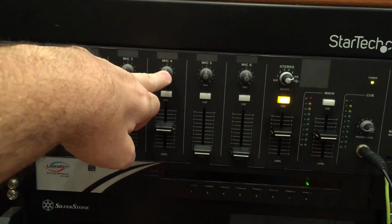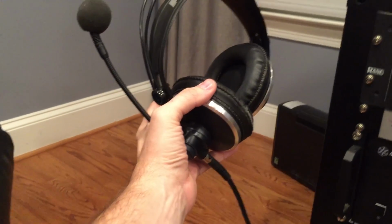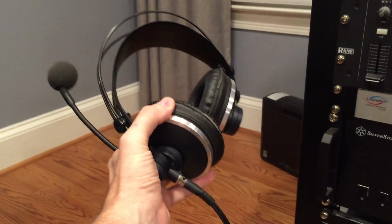This is the mic that Jackie tends to use. It's a broadcast quality mic here. I sometimes use it when I live stream. It's nice because what happens with people, there's a mic technique. There's a technique to using a mic.